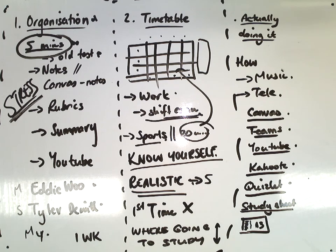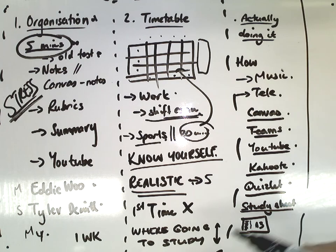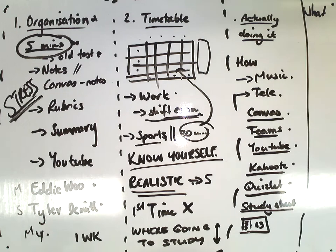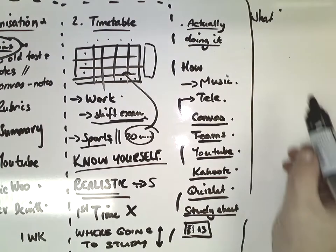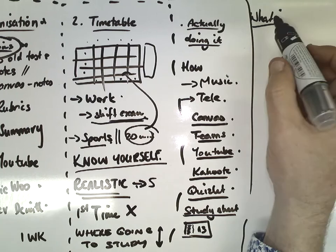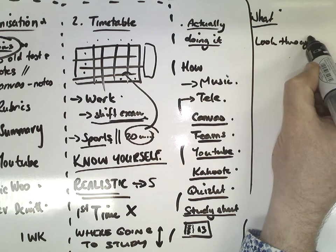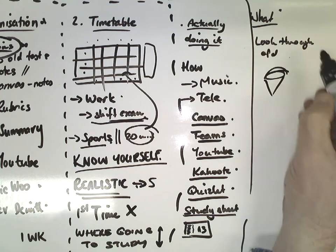So I suppose we've got actually doing it. We've done a lot of who, what, where, and why, but I probably over here want to put a what column. So what are we going to study? I'm just going to move that over a bit, okay? So there are things. Look through your old tests, okay? So there are questions. Now, this one, for instance, if you remember the ice cream cup, okay?